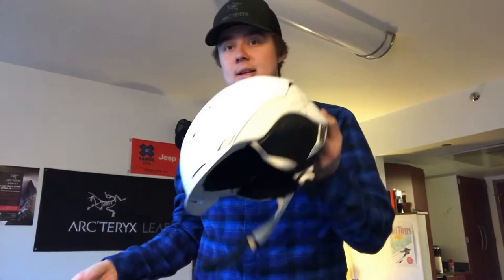All right, so helmet and goggles are nothing new. Definitely have had these in my quiver for about 2 years now. This is the Variance helmet from Smith. It has vents that open up, adjustable boa construction in the back so you can get a custom fit. This is an awesome helmet, super durable. I would highly recommend this one.